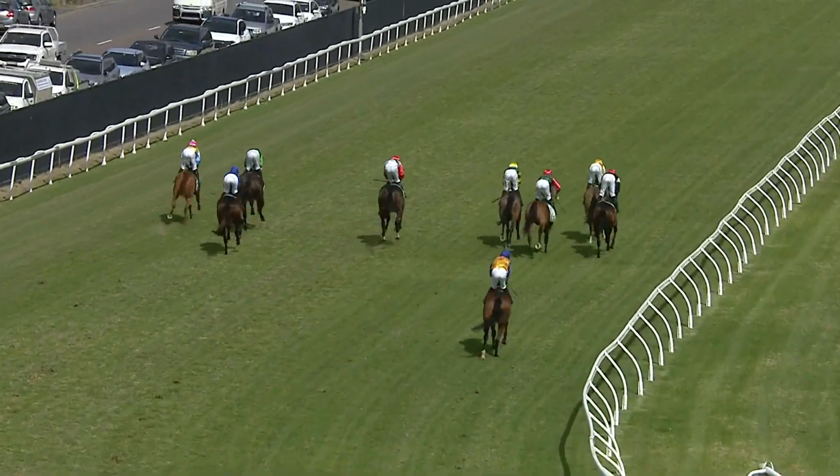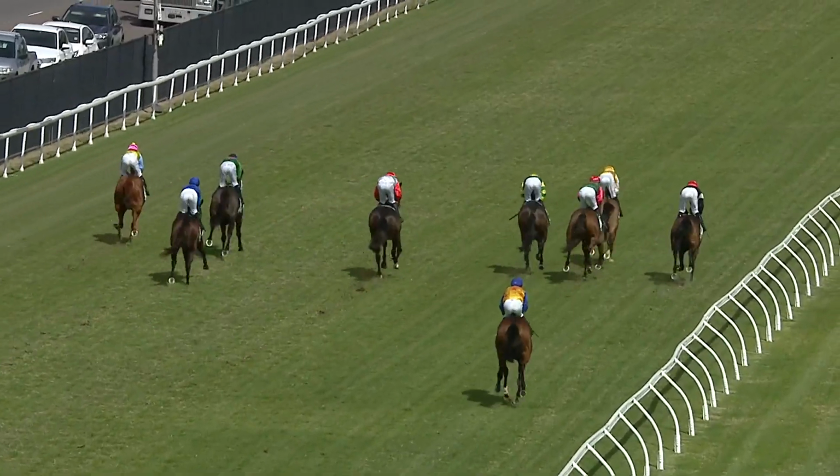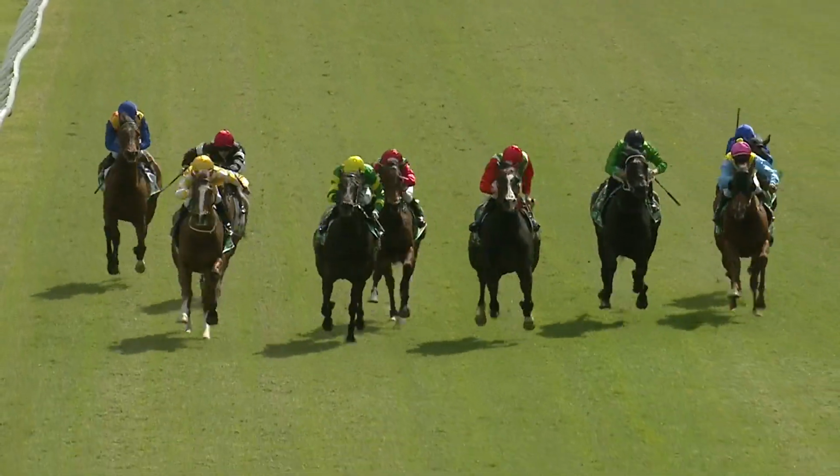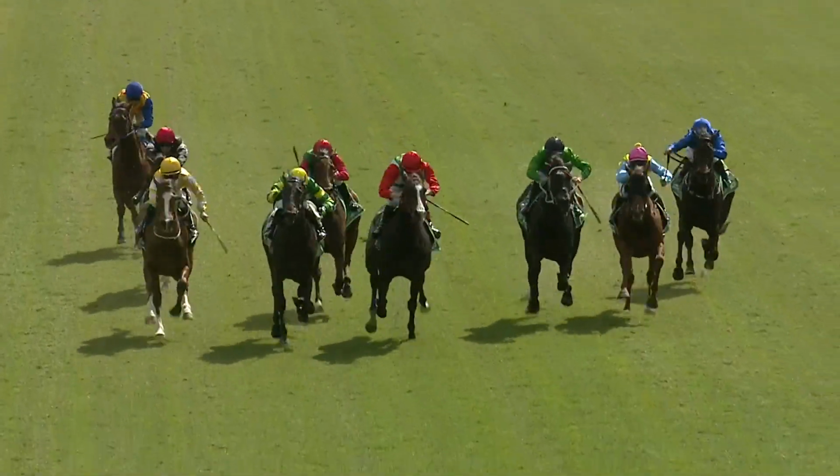In and Out got going late with Fellas Chouse. Thought he was brilliant. As you can see, he just needed a little bit of momentum at the top of the straight, but when he eventually got clear running, I thought he was brilliant through the line.